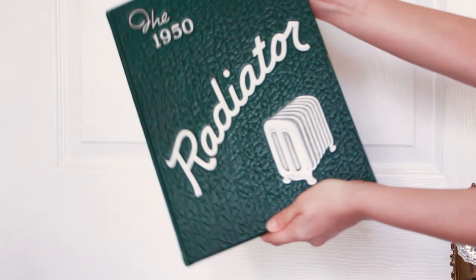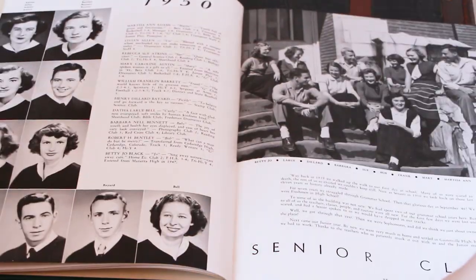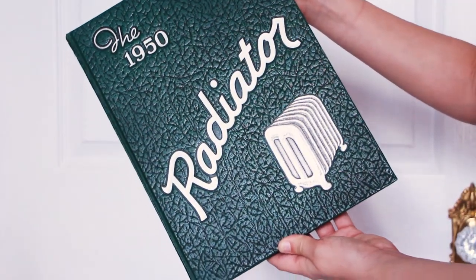Today we're going to be going through a 1950s yearbook, and not just any 1950s yearbook. It is the 1950s yearbook. This is the first year of the 50s, and it is a yearbook from Gainesville High School, from Gainesville, Georgia.